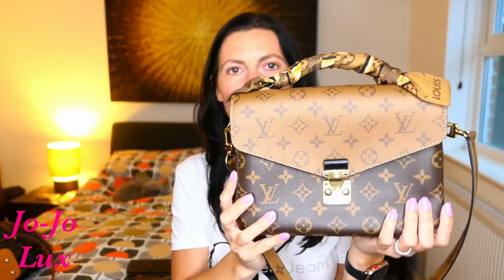Right, handbags, yay! I'm just going to do these in size order-ish. So the first one I have is the classic Pochette Metis, and mine is in the reverse monogram, and I've also got this bandeau that I've tied over the top. I think it's the Confidential bandeau that I bought. It was a while ago.